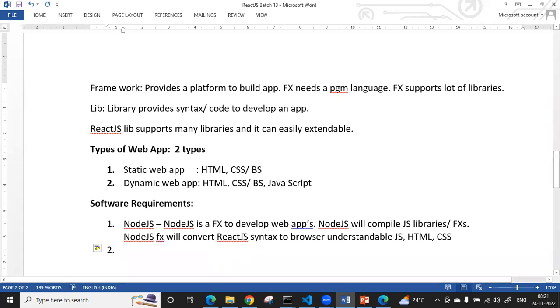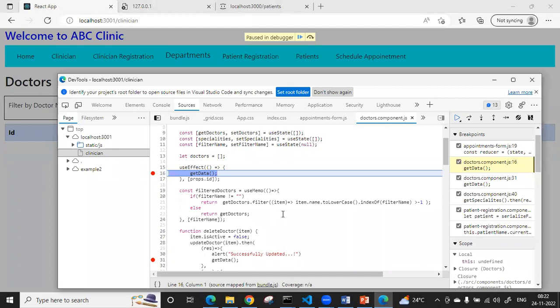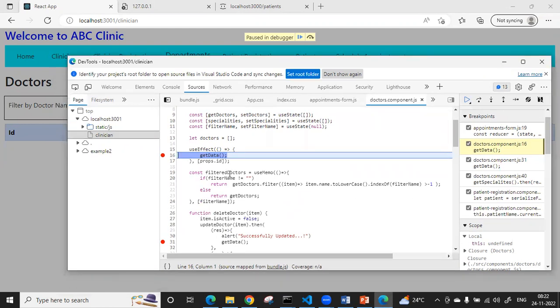So here Node.js will convert the React.js. Still I can see React.js code. Yes, there is some concept behind it. I will explain that concept, why the browser is still able to support it.